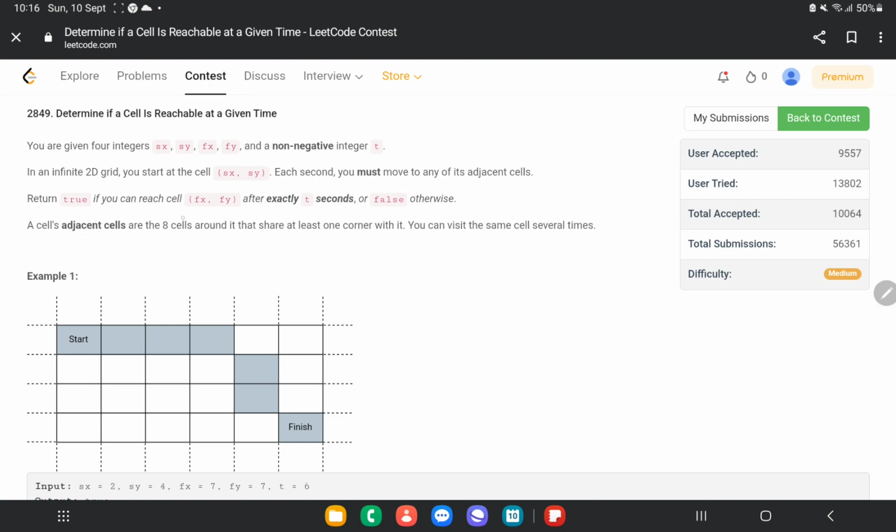Return true if you can reach the cell fx, fy after exactly t seconds, or false otherwise. This means you have to reach fx, fy at exactly t seconds. If you are not reaching at exactly t seconds, then you have to return false, otherwise return true. Adjacent cells are the 8 cells around that share at least one corner with it. You can visit the same cell several times.